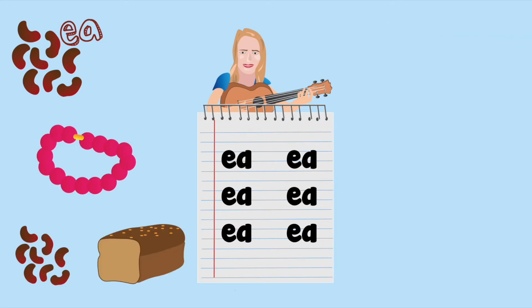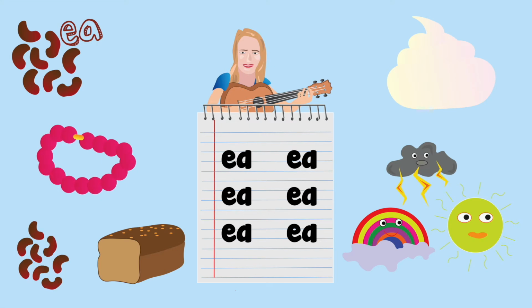The E sound is my favourite, like beads and beans and bread, cream and weather. Sometimes it sounds like E. E and E sound. They both have the letters E and A.